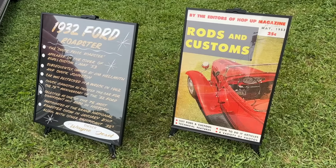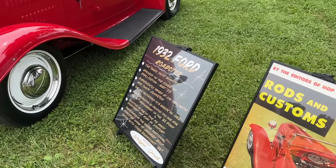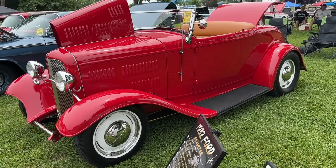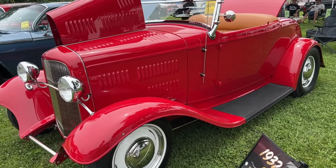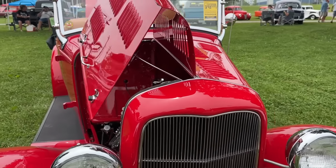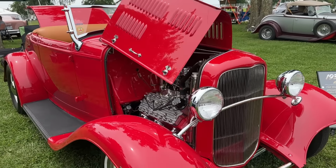This is the Chuck Price Roadster. Technically, this car was not built in the 1950s because the original one was wrecked in 1962. But this is a very faithful recreation of that car, which was on the cover of Rod and Custom magazine in May of 1953.